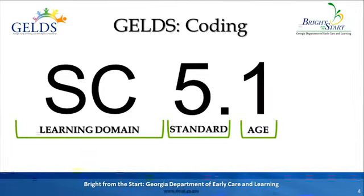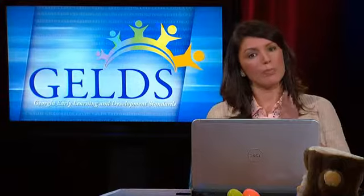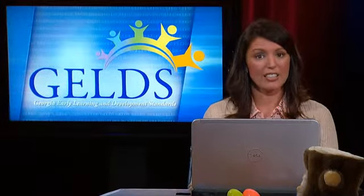And then next you've got your age. So this will be a number 0 to 4 to tell us which age this indicator should be addressed. The last character is your lowercase letter, which tells us which indicator we're talking about. Let's get started with science. And remember, we're breaking this down today and only covering one specific area, and that is science.